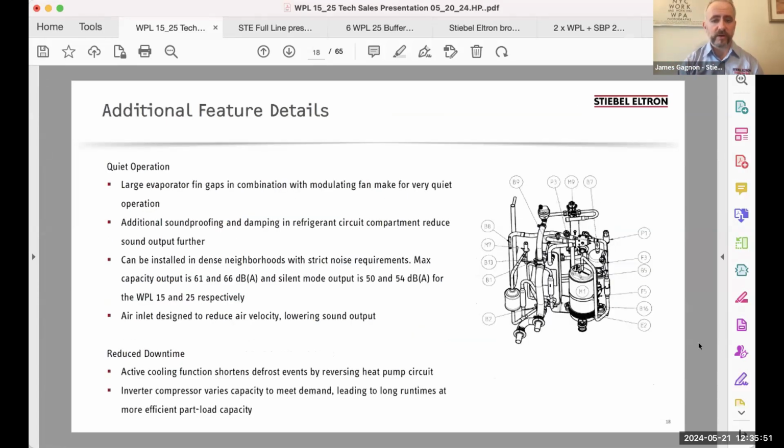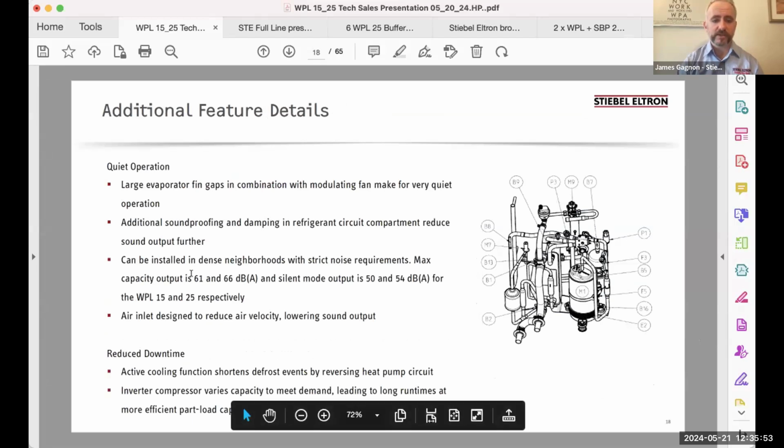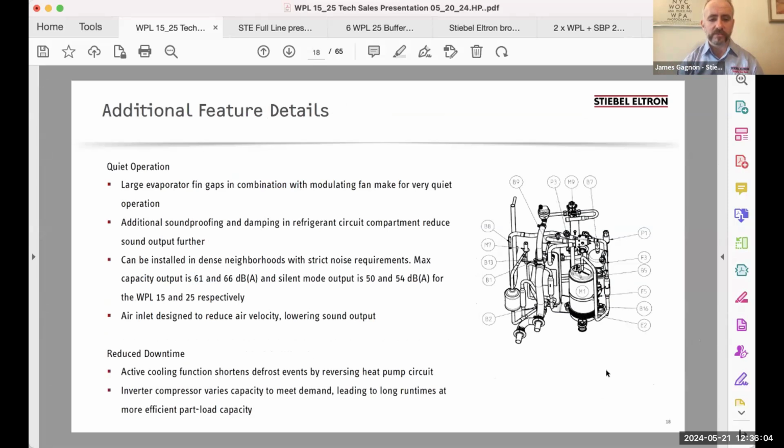The unit is engineered and manufactured in Germany with maximum decibel levels in the low 60s at full capacity, and a silent or night mode that can keep the maximum output decibel level at like 50 or 54. These numbers are measured right at the unit itself. When you get out a few feet away, those numbers drop dramatically. Furthermore, our unit runs very quietly with that inverter compressor and the overall inverter tech and the soundproofing they do. Some people have a hard time even telling if our unit is running.